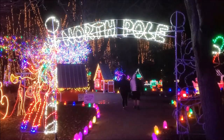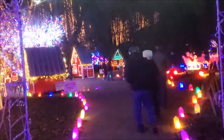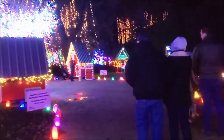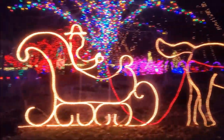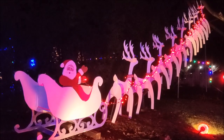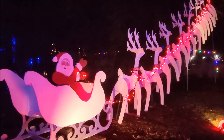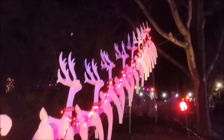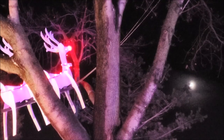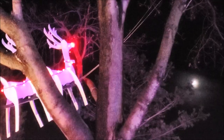All right, we're about to enter the North Pole. Yes, we indeed have entered the North Pole. And there go Santa and his reindeer. And Rudolph leads the pack, heading off into the moonlight.